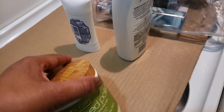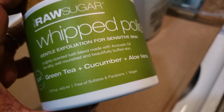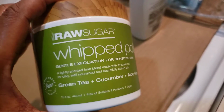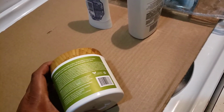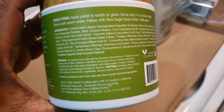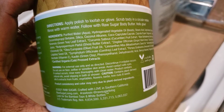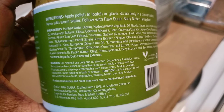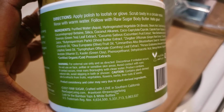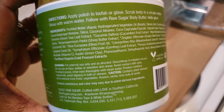So I went ahead and got this, and this is the green tea cucumber aloe vera scrub, and it goes with the shower gel and the lotion I got. And I said I wanted to complete this little 3-piece set. I won't get anything else from this. And like I said, I don't know if that vanilla one has a lotion or a scrub. If it does, I'll get it. If it doesn't, it's okay, because I have other vanilla and unscented lotions that I can use.